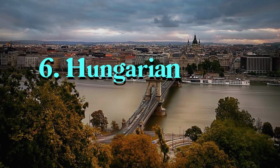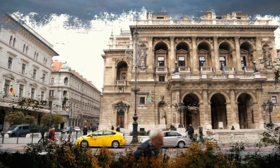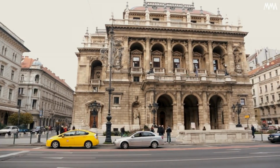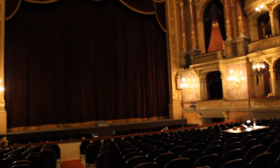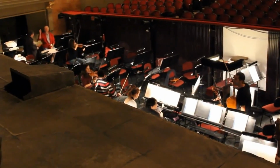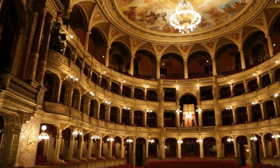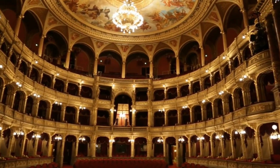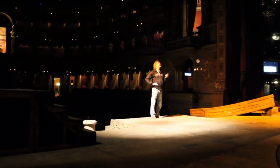Number 6. Hungarian State Opera House. This neo-Renaissance building was first opened in 1884, following a commission from Emperor Franz Joseph. Outside of the building, you can see statues to Ferenc Erkel, composer of the Hungarian national anthem, and Ferenc Liszt, Hungarian composer. The 1,200-seat auditorium is considered to be one of the best in the world for operatic performances, and it is well worth it to buy a ticket to a show.